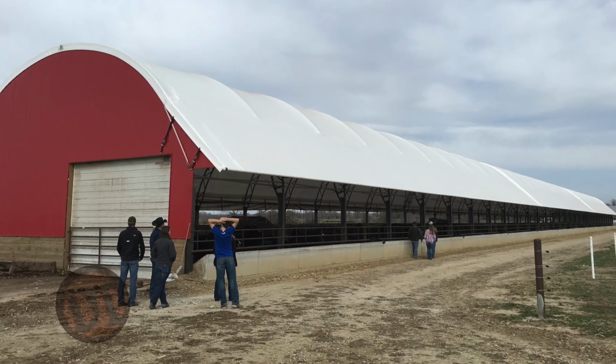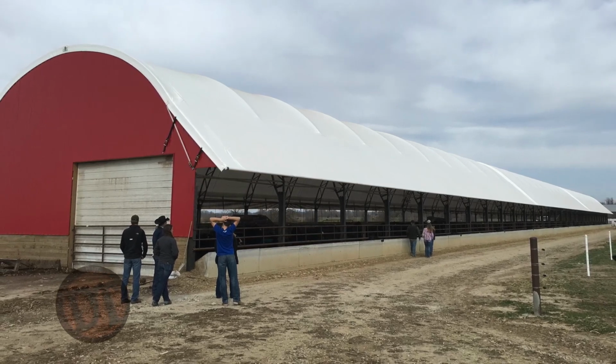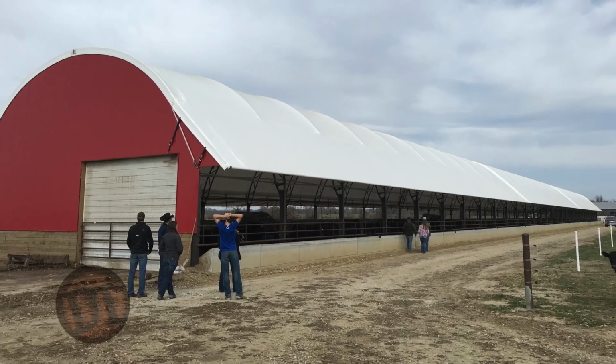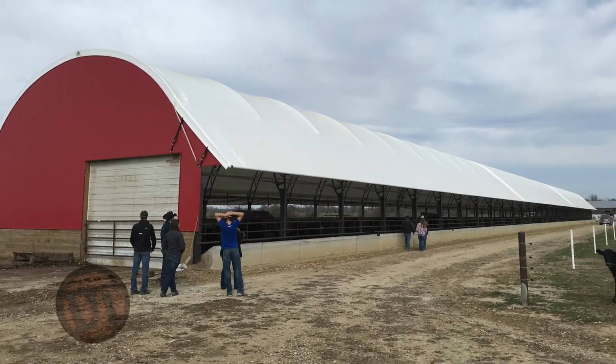Now, at the end of the day, what was the negative? They really didn't go into the economics on this, but it is more expensive to have cows in the dry lot. Maybe not so much if you're looking at the upfront cost of land, but it's definitely more management, more time, and things to that nature.